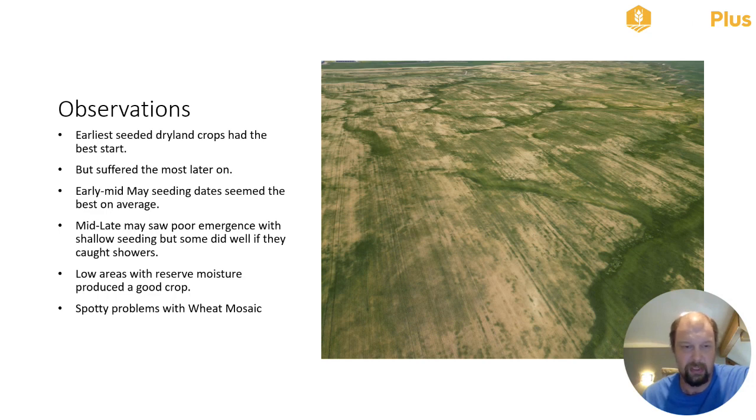There were also spotty problems with wheat mosaic. It was probably more widespread this year than I've ever seen before, but for the most part on dryland we had other things to worry about.